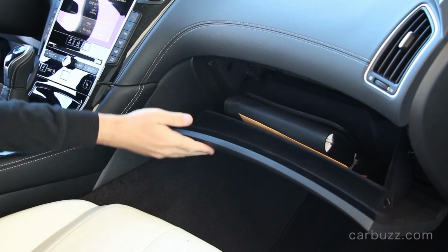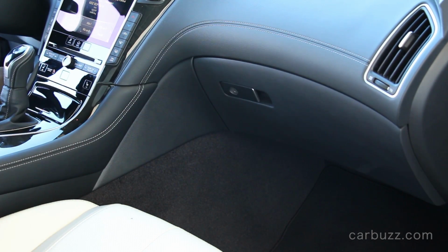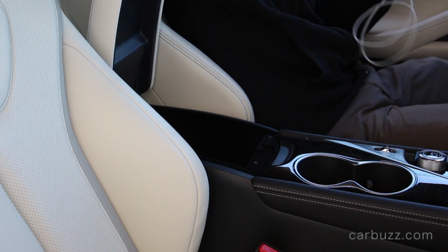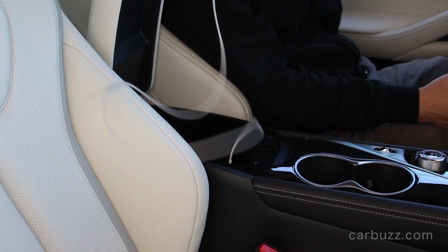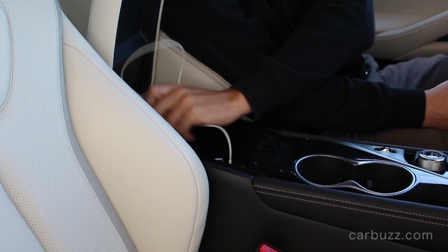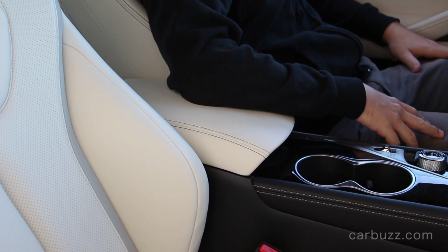Now, this car is also equipped with the driver assistant package for $2,250. You get a blind spot warning, predictive forward collision warning, forward emergency braking with pedestrian protection, front and rear parking sensors, a round view monitor with moving object detection, backup collision intervention with rear cross traffic alert as well.